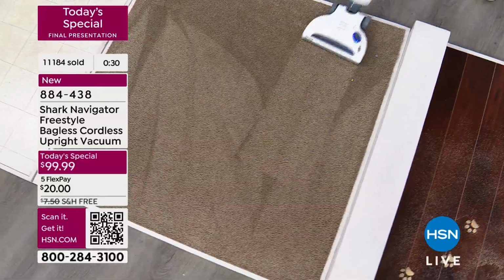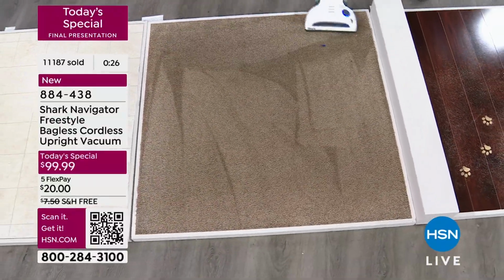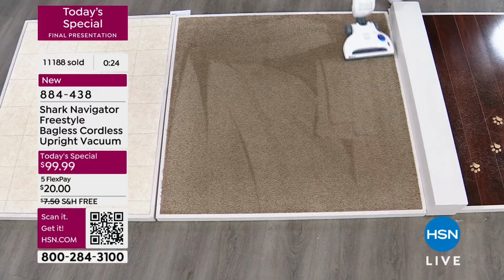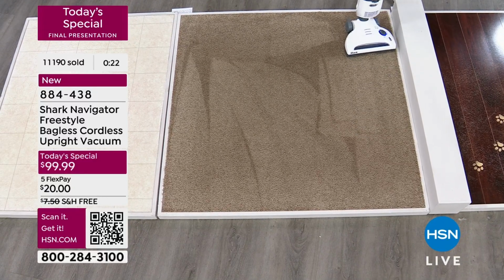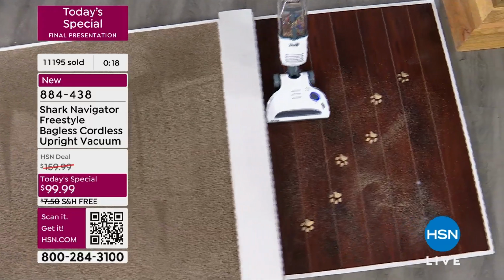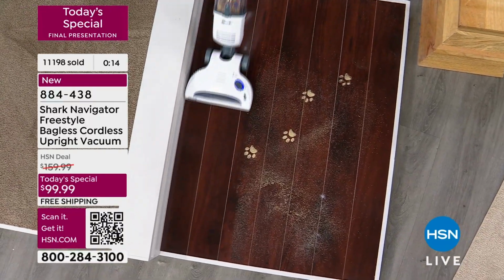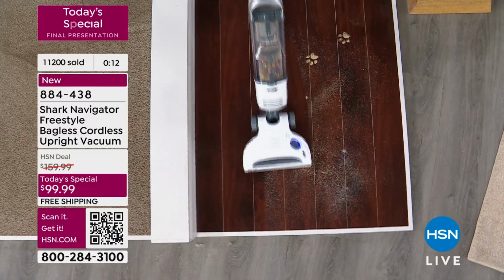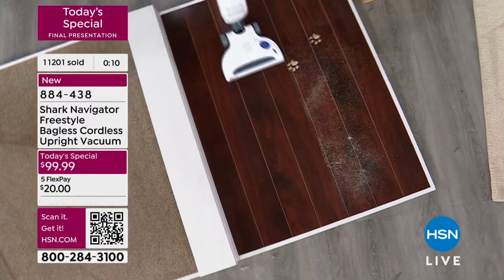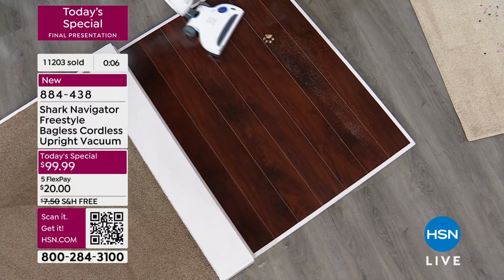So you're seeing just how powerful it is, whether it's the big items like those big sequins, the smaller stuff like the confetti. I'm going from the carpet mode to the hardwood mode, which means I have to take a little bit of time, but that's okay because you're seeing all the different ways that I'm able to utilize my Freestyle, and I'm hoping that means you can tell yourself, man, I have hardwood floors in my family room.